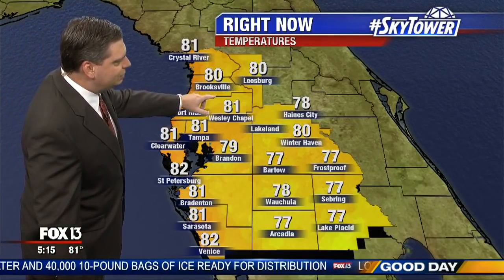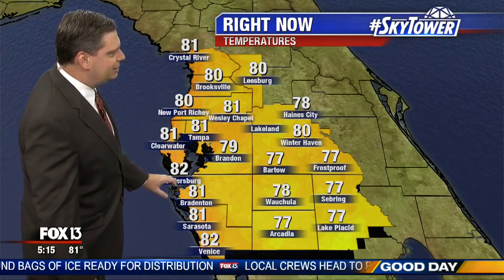So we're starting out at 81 degrees here in Tampa, Wesley Chapel the same. Brandon 79 degrees, down in Bradenton, Sarasota, all at 81 degrees.